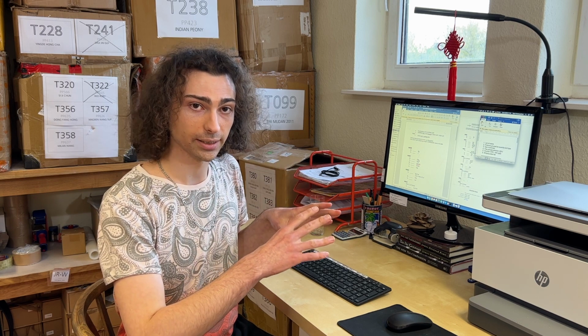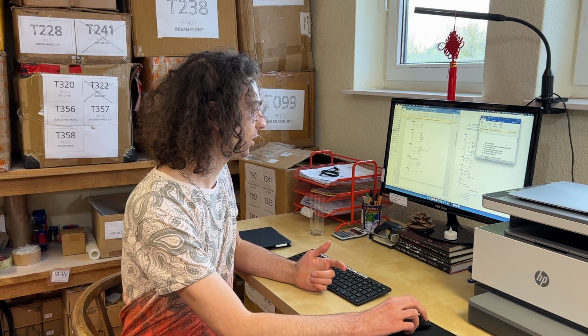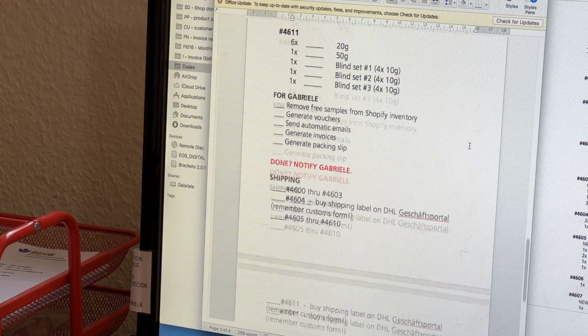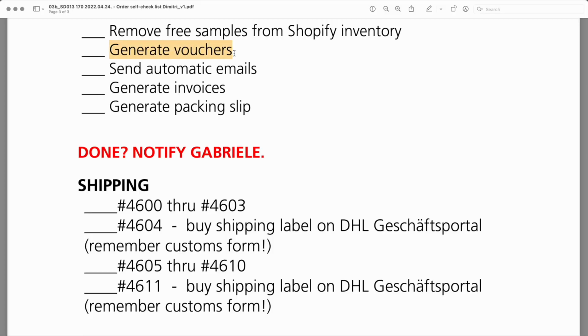And then after generating this list with the script, there are a couple extra tasks that have to be done manually. First one is to remove all those free samples we mentioned from our inventory. That has to be done manually, it can't quite be done automatically yet, but it's quite simple to do. Second, we have all those vouchers.